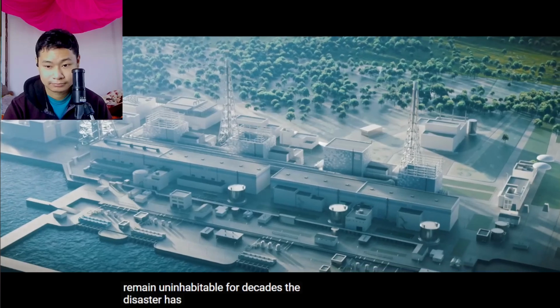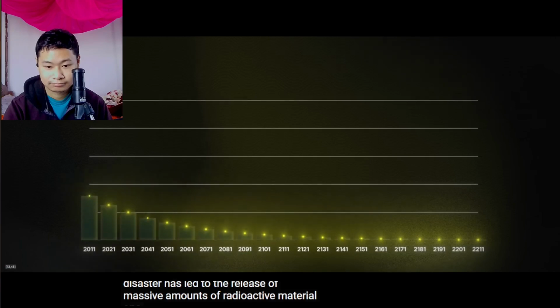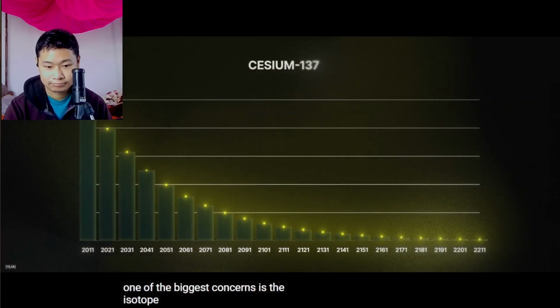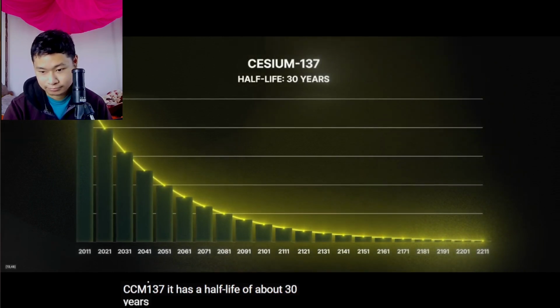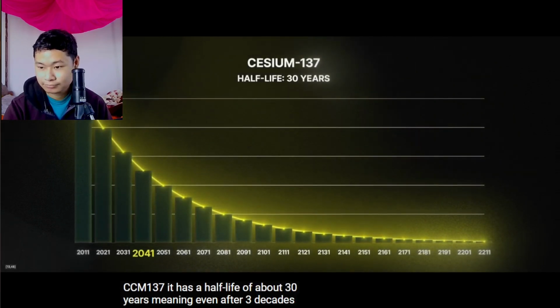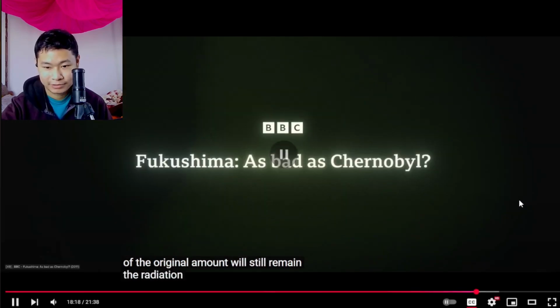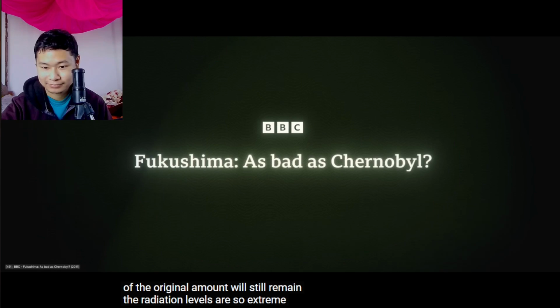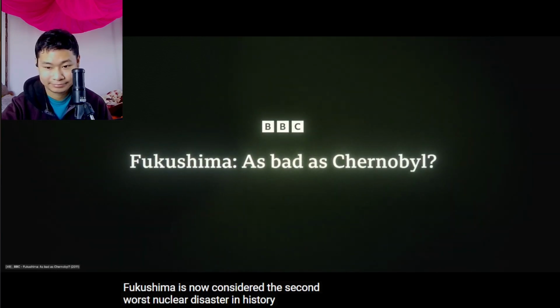The disaster has led to the release of massive amounts of radioactive material. One of the biggest concerns is the isotope cesium-137. It has a half-life of about 30 years, meaning even after 3 decades, half of the original amount will still remain. The radiation levels are so extreme that Fukushima is now considered the second worst nuclear disaster in history after Chernobyl.